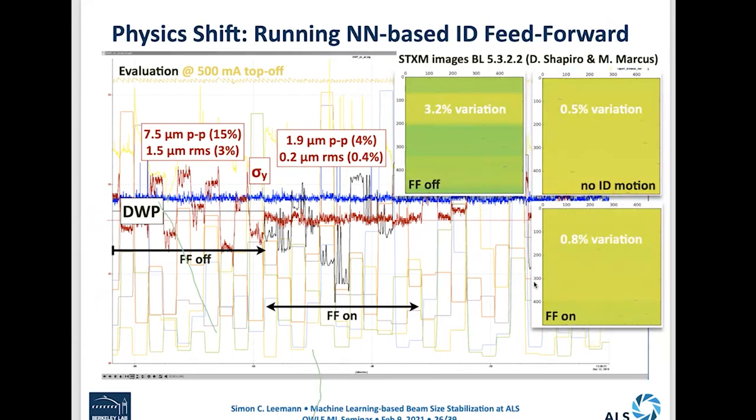But the real question, of course, is not whether it stabilizes the electron beam at that one location, where we're looking at this very sensitive source point at the diagnostic beam line. What we're really curious to find out is whether it is really, as we claim, a global stabilization. Is it something that another beam line, one of our sensitive user beam lines, would actually see, where it really counts?